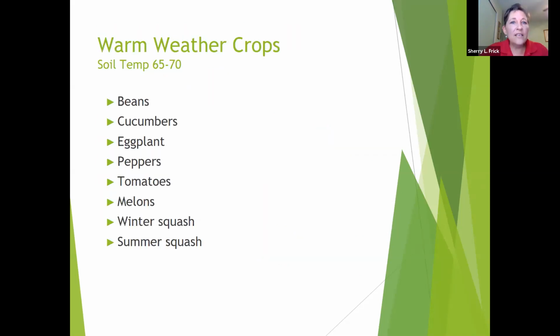Okay, so examples of your warm weather crops would be beans, cucumbers, eggplant, peppers, tomatoes, melons, winter squash, and summer squash. And you don't want to plant seeds or plug plants until you know there's not going to be any more chance of frost, and also when your soil temperatures are about 65 to 70 degrees.